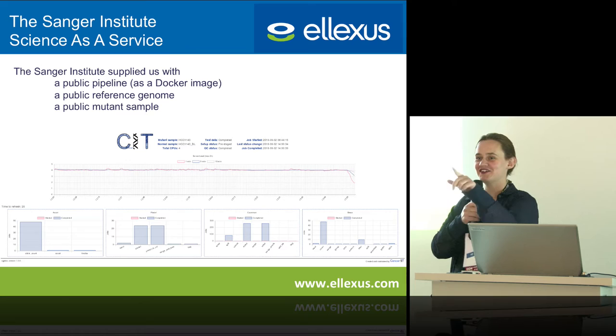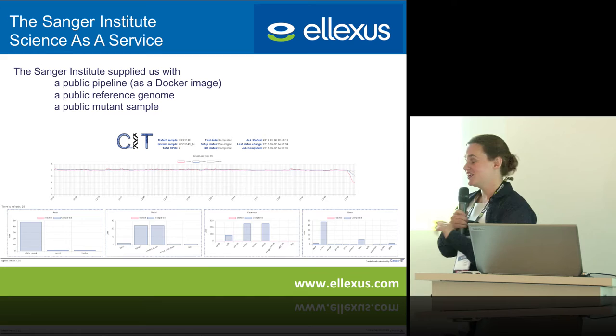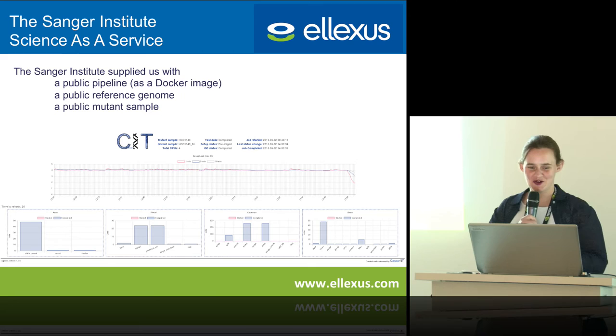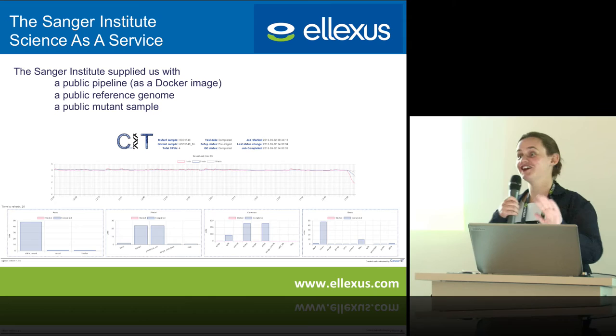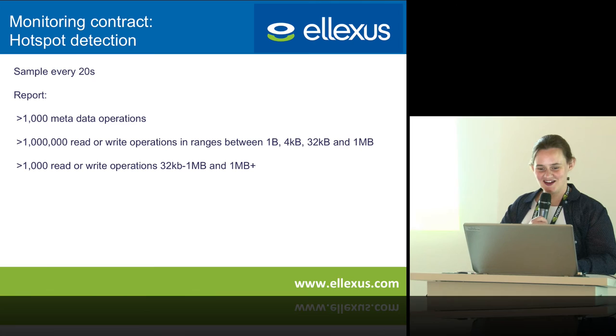So if you want to know more about the details of this pipeline, then they're much better people to ask than me. But essentially, it's a public pipeline as a Docker image. You can all download it, a public reference genome, and a public mutant sample, which sounds pretty alarming to me, not actually being in life sciences. But there we go. And a screenshot to prove that we ran it.